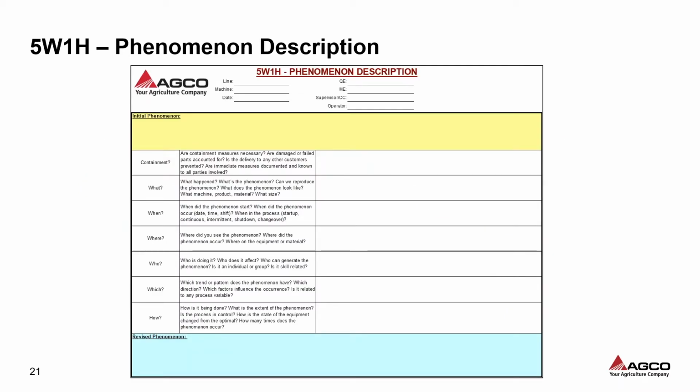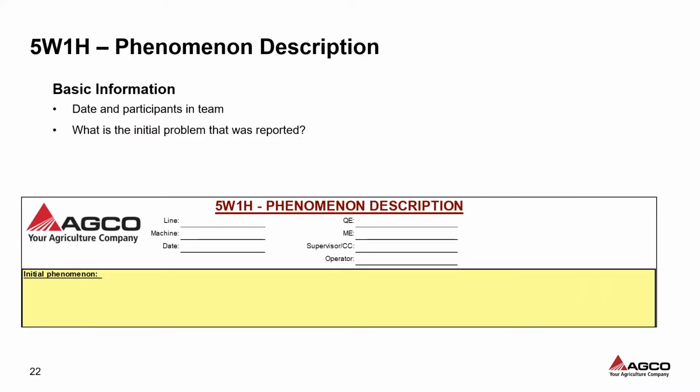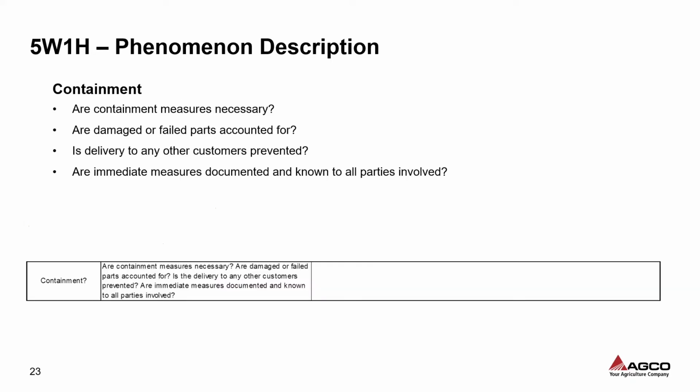So if we look at the 5W1H process, the phenomena description, we're going to start off with the top, and that's the initial phenomena. This is the basic information, dates and participants in the team, and what is the initial problem that was reported. It's just a clear statement on what someone is experiencing. From there, our first step is to go through the containment process. In the containment process, we look at any containment measures necessary, could be damaged or failed parts accounted for, and is delivery to any other customers prevented. Are immediate measures documented and known to all parties involved?